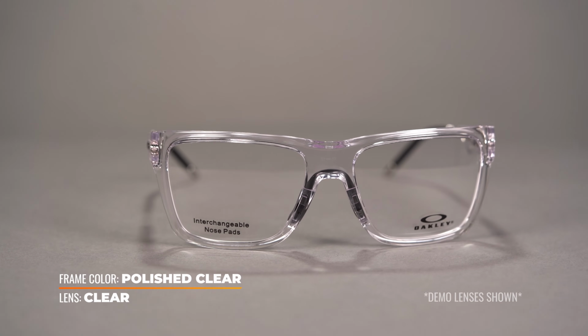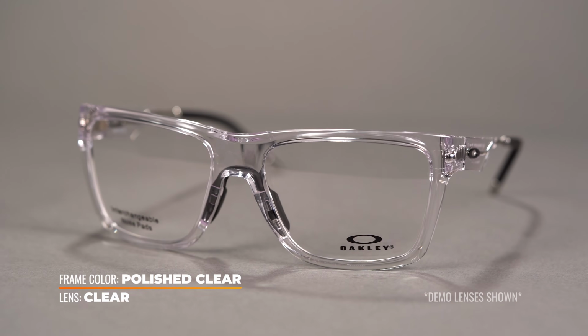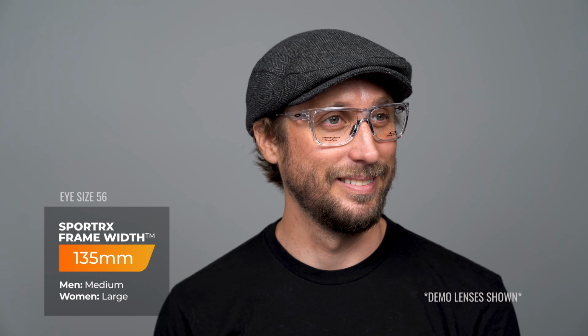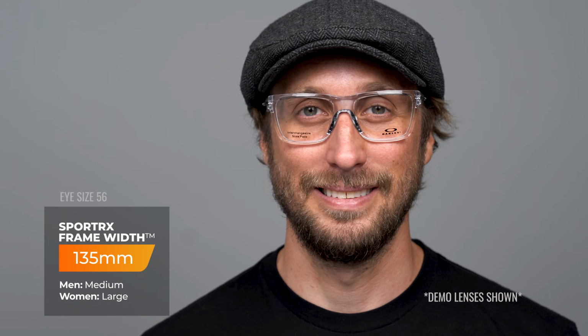This is available in 2 eye sizes, a 56 eye size and a 60 eye size, which translates to an SFW of 132 and 135 millimeters. This is where SFW is important. If you're not familiar with SFW, we've done videos on it. You can check those out. But this frame is actually a 6 base lens curvature, which means you get a little more peripheral, but it means that it fits a little bit narrower.